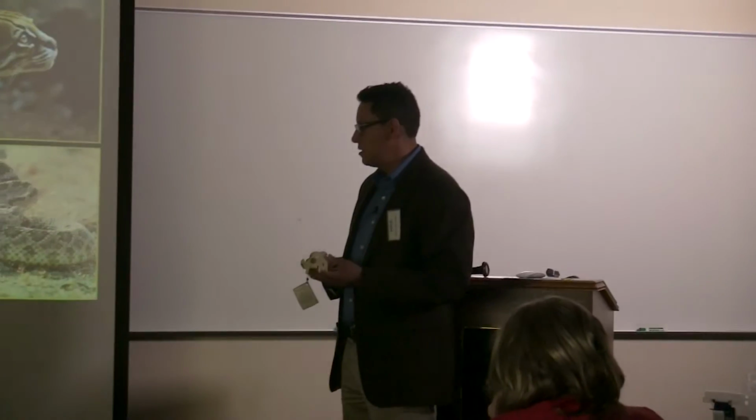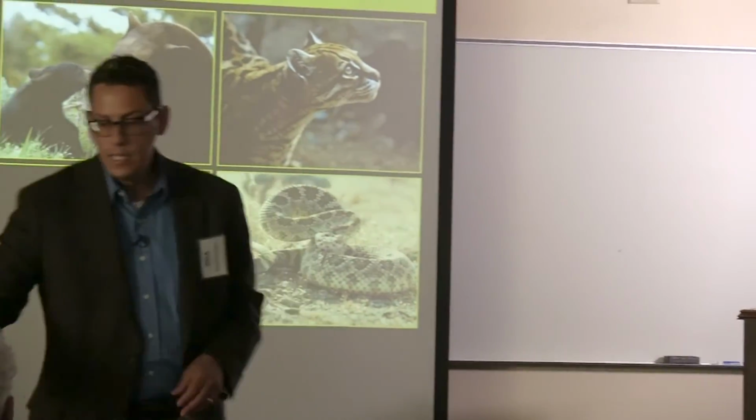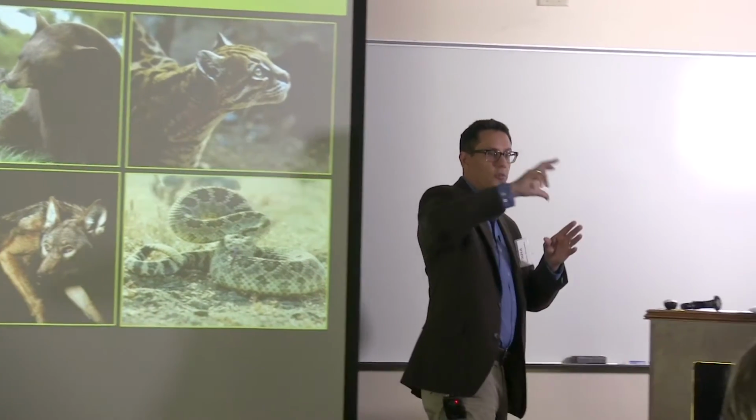This is a species, though, that was lost relatively late. In the 1960s and 1970s, scientists rounded up the very last of our wolves. This was our native wolf. This is called a red wolf, and this was really the wolf of the Southeast. This wolf went from central Texas all the way up into Virginia and all throughout the South.